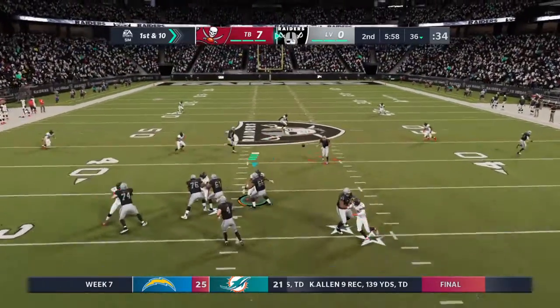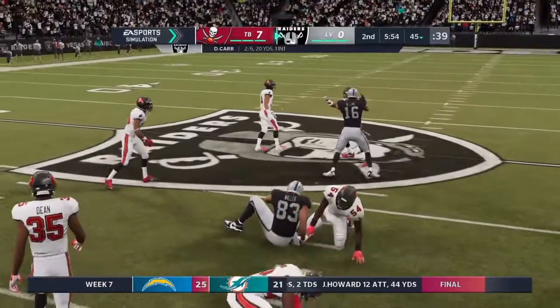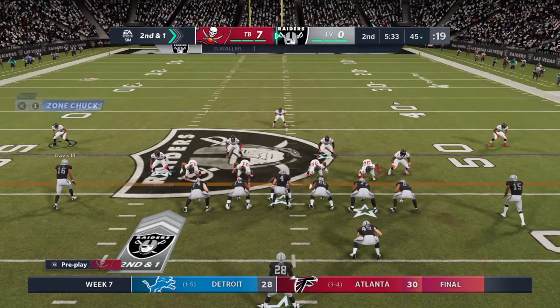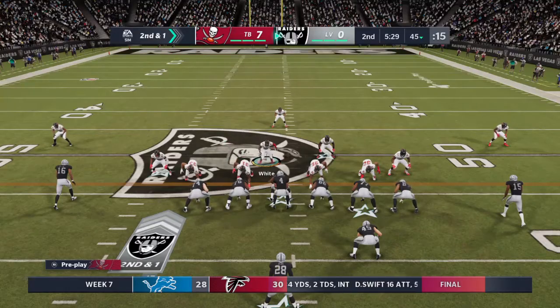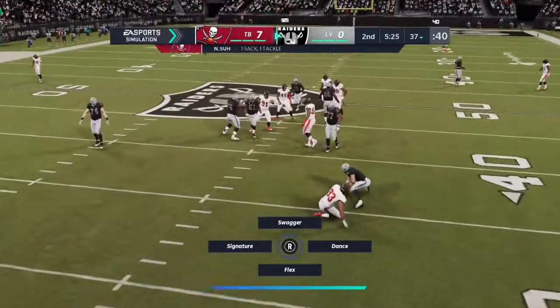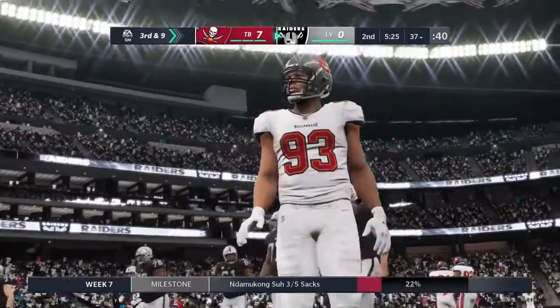On 1st and 10, here's Carr. Waller taking it in over the middle. And he's going to get a solid gain of 9 before being brought down. 2nd and right at a yard. It's a gain of 9. Brings up 2nd and a yard at the 45-yard line. To throw is Carr. And down he goes. A Buccaneer sack by Ndamukong Suh.